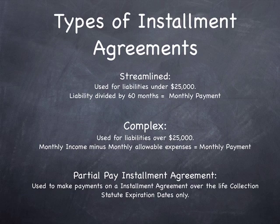Also, if they felt like you could only afford to pay less than $500, then that would be your monthly installment agreement too. There's nothing magic about $500 in this particular case. It's what they believe your monthly disposable income is, and therefore that will be what your monthly payment is. Now, there's a third type of installment agreement that can have some context in a complex installment agreement as well, and that's called a partial pay installment agreement.